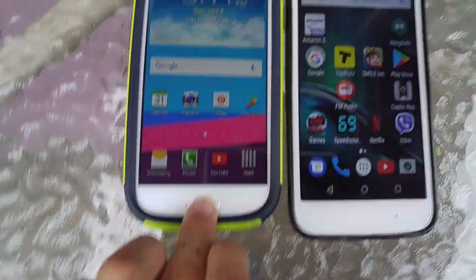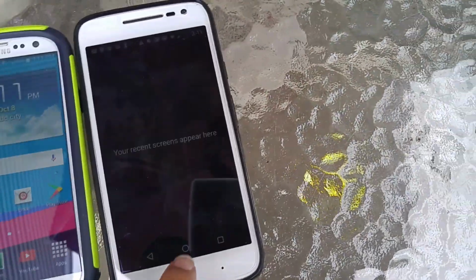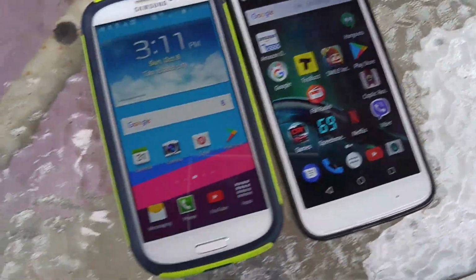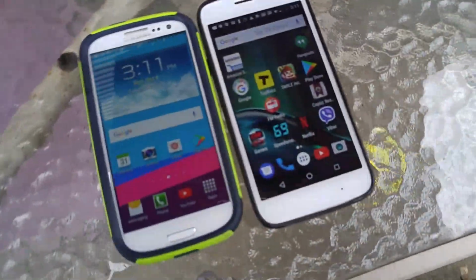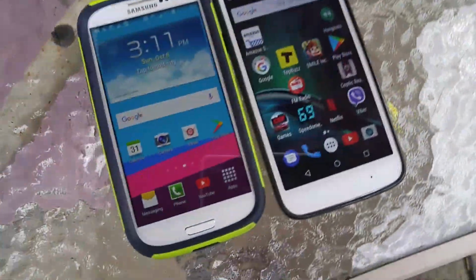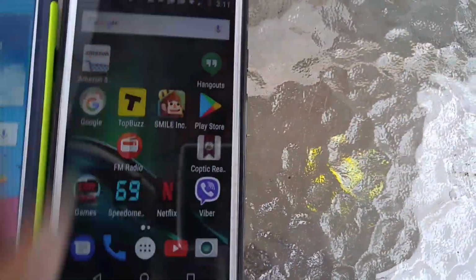So, both app switchers are cleared. The Galaxy S3 was made in 2012, but the Moto G4 Play was made in 2015, so a 3-year difference. So yeah, let's see which one's faster. I predict this guy's faster, but hey, who knows? Maybe this guy's secretly faster. Alright, come on. Stop it. Keeps locking. Alright, let's get into this.